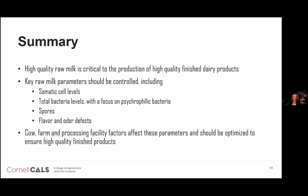Okay, so hopefully, I know I covered a lot, very, very minimally. But hopefully I'm leaving you with the thought that what happens on the farm really does influence the finished product quality. And ultimately, in the dairy industry, we want consumers to be happy with our products. We want them to find them high quality and good tasting and enjoyable to consume. And so having control of these management factors and parameters at the farm level is really important to producing those high quality dairy products.